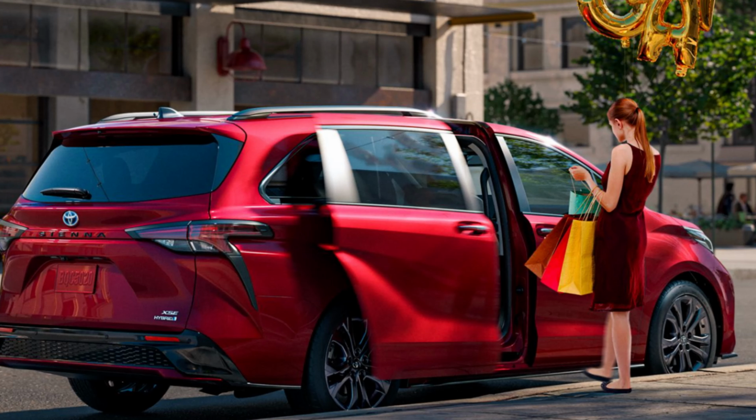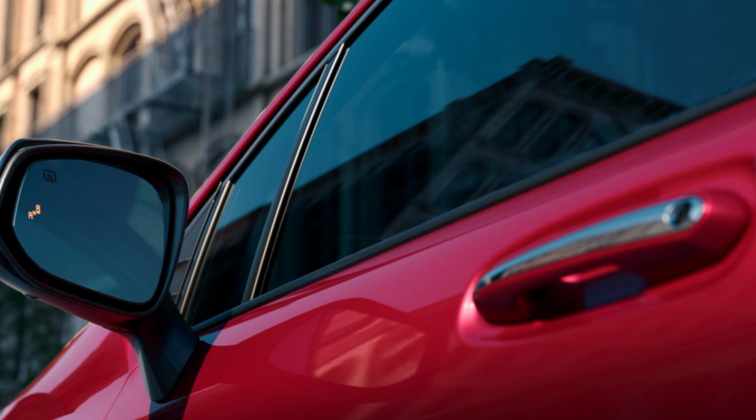All trims get a color keyed rear spoiler with an LED center high mount stoplight. Heated outside mirrors are standard, and mirrors are color match or black depending on the trim. Door handles are chrome or color match, again depending on the trim.